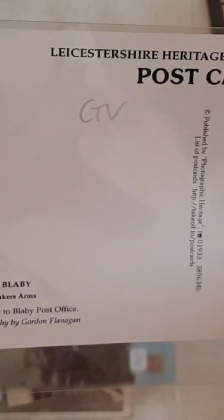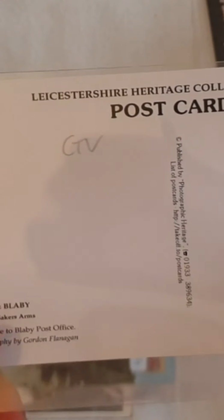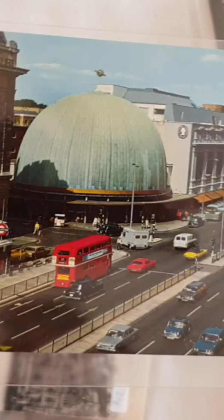And then the other ones I picked up was that one. Some of these are newer, I think. I think this is in Leicestershire. And then this is one in London. And this is the Planetarium. And I don't know what date that is, although it has got 1979 there.